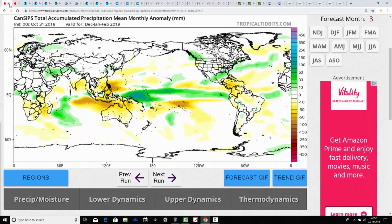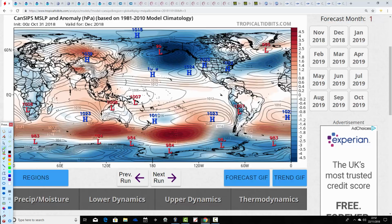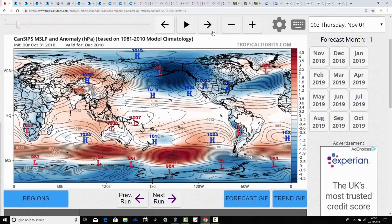And if we just break this down on a month-by-month basis, I'll just do that for you with CanSIPS, just this once. So this is how December looks. It looks a very unsettled month in December with low pressure out to the west of the UK, and probably bringing in a strong jet stream from the Atlantic as well. So December looks like it's probably going to be quite an unsettled month.